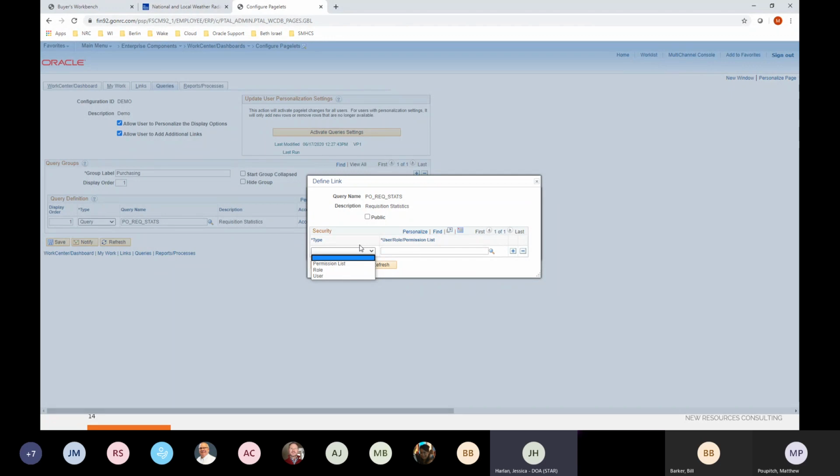And that's, I think, one really nice way of being able to create that work center from the administrator's side, is that you have one location where you can maintain all of these things, but then have multiple end user groups or multiple end user types that have access and can make the most of that work center.